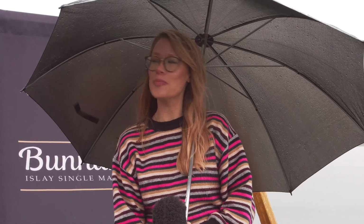As you can see, we're here at Bunnahabhain. The weather is atrocious, but apparently it's perfect for making whiskey, and that's why we're here. We're going to have a chat with Kirsty, who's the master blender, and we're also going to chat to the distillery manager, and then we're going to hop on a boat for some drams.